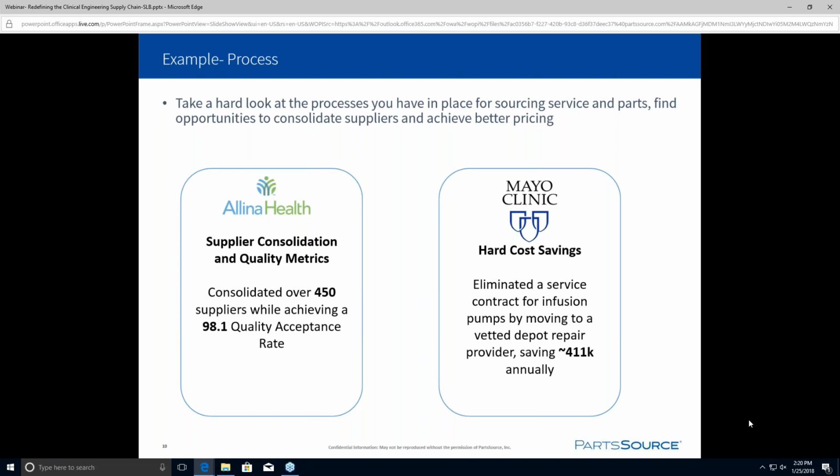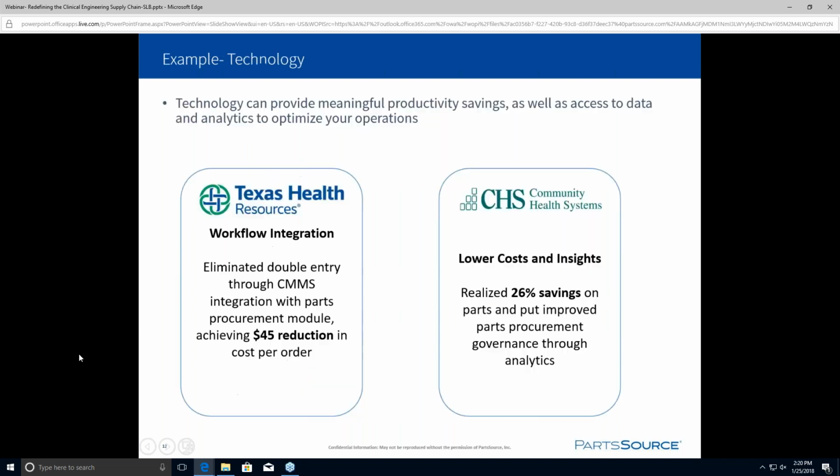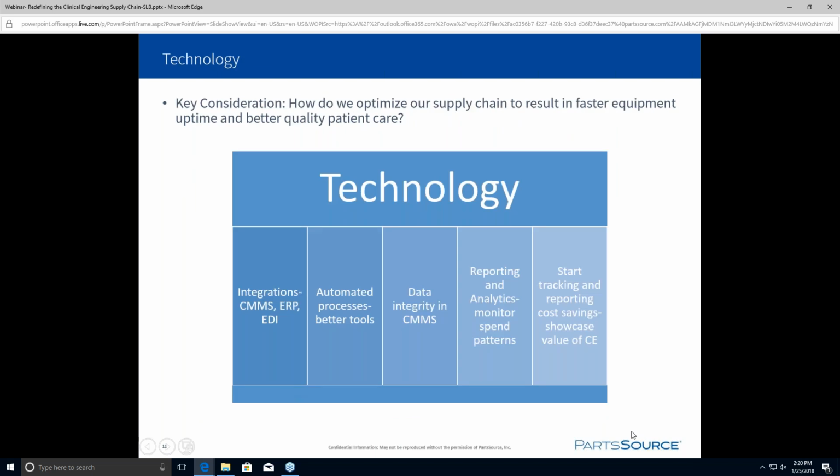The last area that we're going to touch on today is technology. By recognizing opportunities to use technology effectively, clinical engineering departments can automate many processes that are currently manual, such as parts ordering, service dispatching, requisitions in your ERP system, and invoice payment and reconciliation on the background. I think the other area that technology has a large impact on is reporting and data analytics.